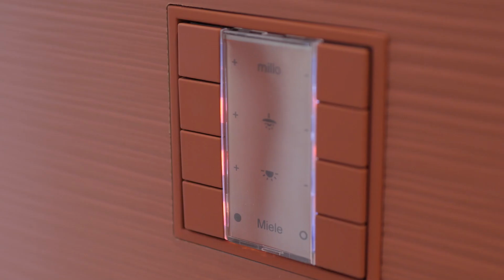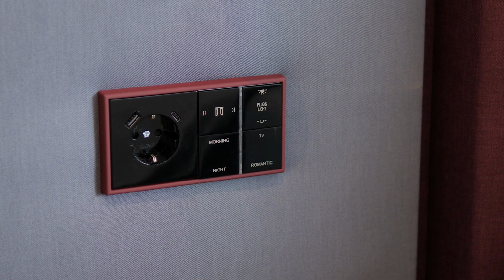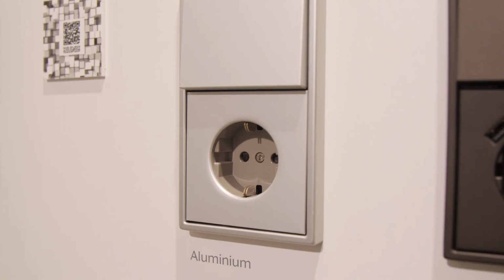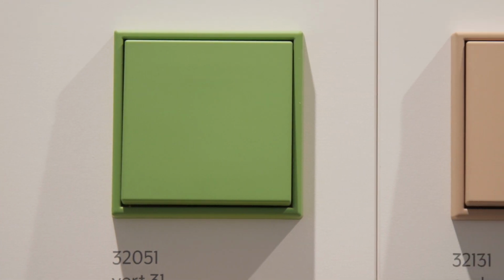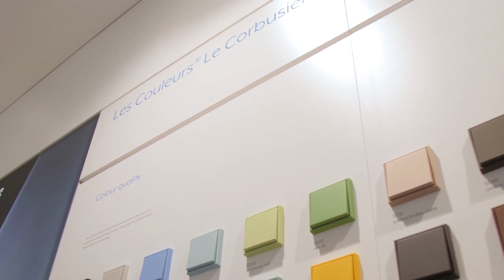Design, finishing, and quality are vital for us. It's important that our control elements integrate themselves into your individual interior concept. It's how we blend it into your interior design in a timeless and sensitive fashion. When it comes to materials, we focus on genuine metals, like stainless steel, aluminium, brass, and gold, just to match up with your home design. Blending colors are a key design element for you. Apart from classic colors, our LS990 series is also available as a worldwide exclusive in the 63 architectural shades of Le Corbusier.